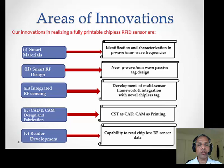First of all, smart materials for identification and characterization of those smart materials in microwave and millimeter frequency bands has created a new field. So that is one innovation. A smart RF design, we normally do a lot of design, passive and active design in the microwave domain, but when you consider those physical parameters, then this design will be very complex, and that's why you need this smart RF design to consider all those physical parameter effects.